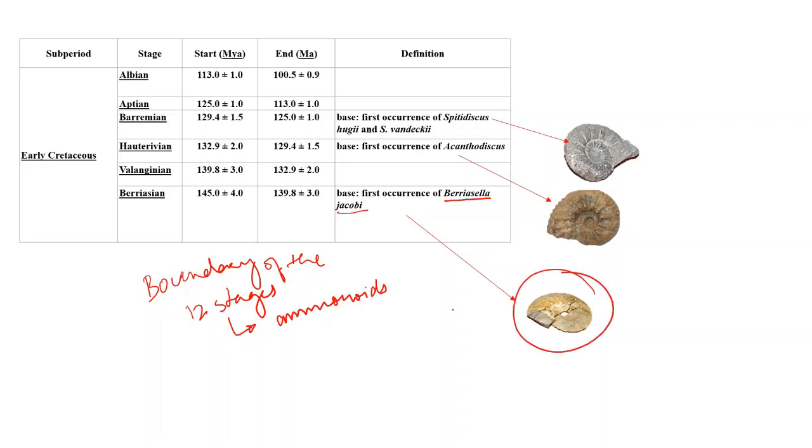This is Berriasella jacobi. It is an ammonoid. If you look at this shell, how fine ornamentations are present over here, and it was kind of a loosely coiled shell. Okay, slightly loosely coiled shell. I hope you all know what is the meaning of loosely coiled shell if you have seen my video on cephalopoda.